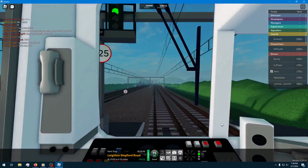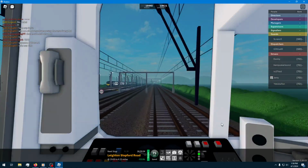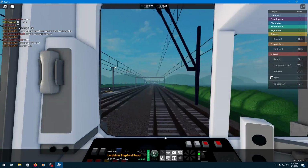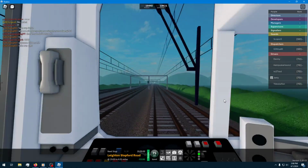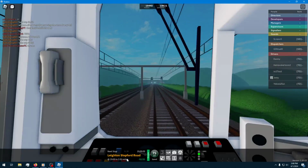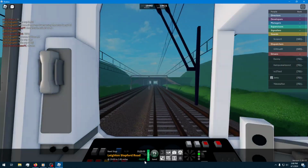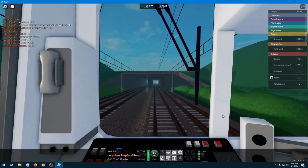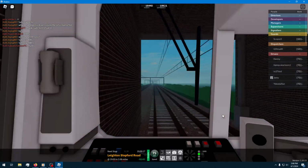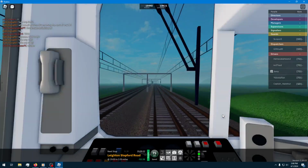Okay, now it's going to be a bit before we get to our next stop. And through here, the speed limit's 125, as you can see down here, but we're already going our top speed. So at this point, obviously, we're not going to make 3.85 miles in 2 minutes 50. So at this point, we're definitely going to be late for the rest of the trip. But that's fine.